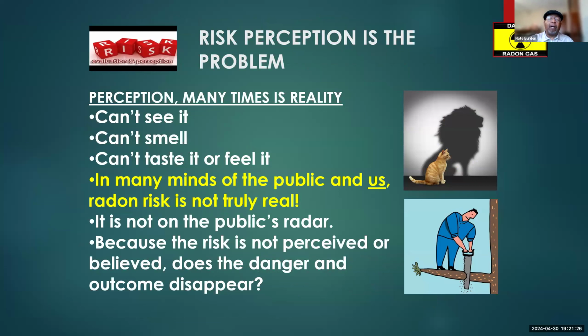Again, the perception of this: you can't see it, you can't smell it, can't taste it or feel it. In many minds of the public and us, radon risk is not truly real. Therefore, why should I address it? Why should I spend money on it? Why should I make this an initiative for all child care facilities?